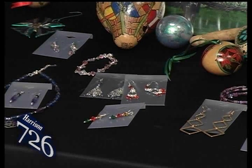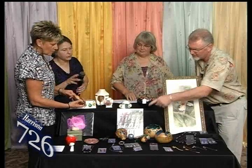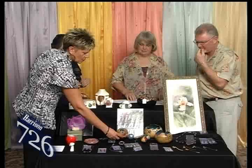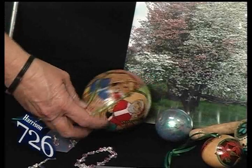But now, are those gourds? They are gourds, and the prices, the large one there, I think, is $8, and the smaller ones are about $7. Okay. So again, for the time and energy she puts into them, it's an extremely reasonable price. Yeah. Now, Sandy, you want to talk about this one?